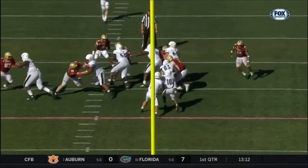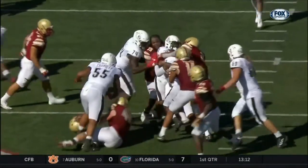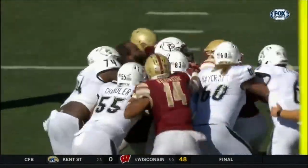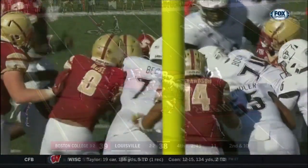Anniversary of college football, that looked like an old school college football play, rugby style. It did, and look, Hawkins hits Ram so hard. Big TJ Ram, 315-pounder, the 180-pounder.